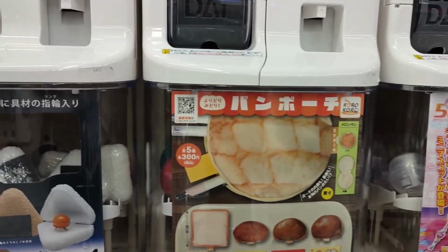Now, I always thought that these little toys were for children, small children. But most of the people who come here, I would say, are adults. I mean, we're talking university and older. Many businesswomen, businessmen also come here. So it's not just for children.